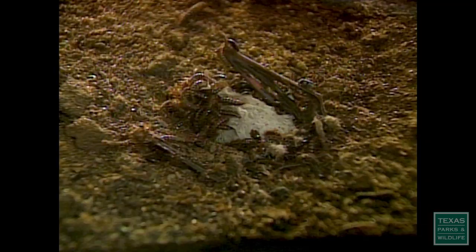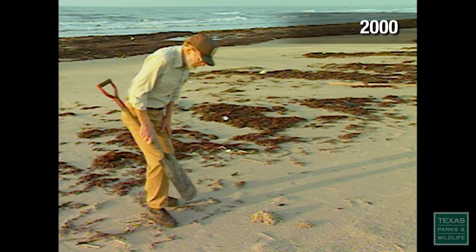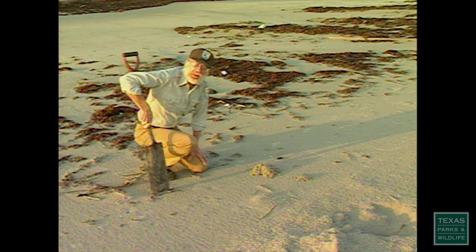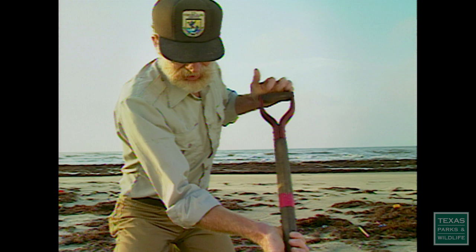The back beach is well away from the waterline. Different kind of critters live back here, and one of the most important ones shows us evidence of his little house right here with this mound of sand and a little hole. We're gonna dig down there and see if we can uncover this little ghost crab that lives in this little burrow. He sits down there in nice air-conditioned comfort all day long, waiting for the next night.